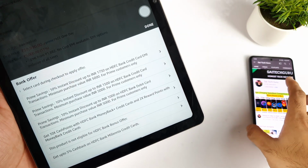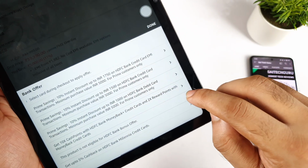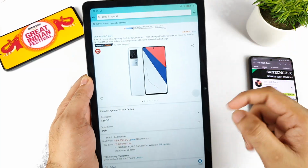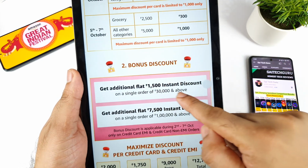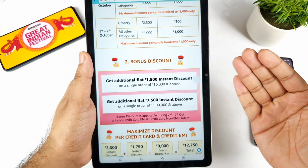One more quick note: you should see here that this product is not eligible for the HDFC Bank bonus offer. The bank bonus offer means whenever you do a transaction above 30,000, there will be a bonus from HDFC Bank. Let me show you exactly. If you scroll down, you can see the bonus offer. This is called the bonus instant discount on prices above 30,000, but this instant discount is not applied to the iQOO 7 Legend.